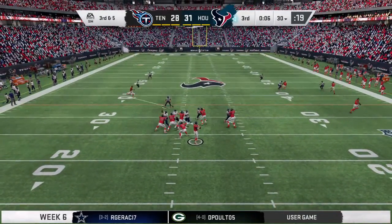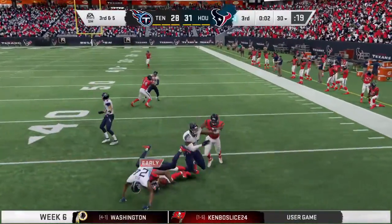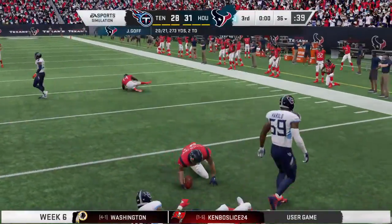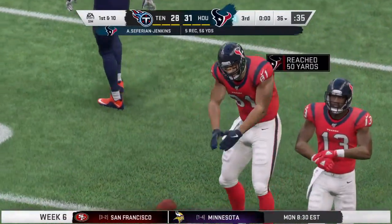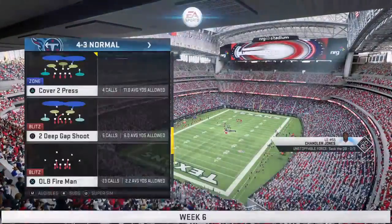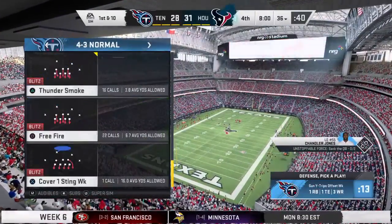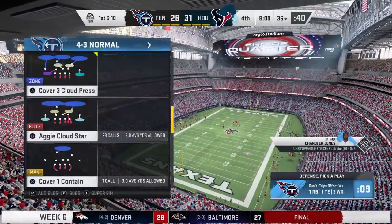From the gun on 3rd down. Goff. Caught. Safarian Jenkins, right side. And he's able to get the first before he's taken down at the 36. 5th catch of the afternoon, and that gives him a first down. And that is going to do it for this 3rd quarter of action. You are watching the NFL on EA Sports.